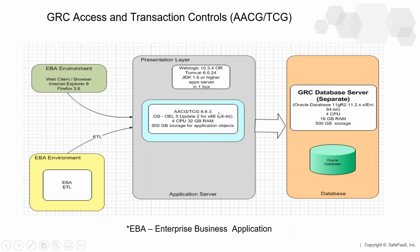This is an older version, 8.6.3. There are a couple of new patches that have come in. This is the infrastructure that you have in place. So you want to make sure that your application server is also upgraded after the upgrade so that you can leverage the latest platform from Oracle, and the same thing with the database. Please take a look at the compatibility matrix from Oracle and make sure, if you're using a database cluster, that you don't get yourself into a position where your database for AACG and TCG can no longer work with your database cluster for EBS. So something to watch out for. And like I said, I'll cover these in more detail in a minute.